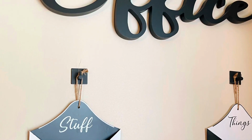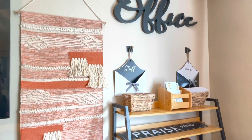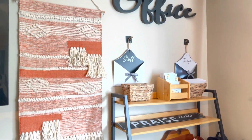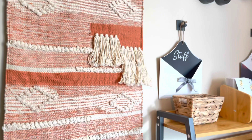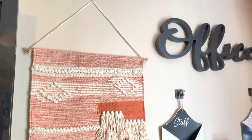Those little pocket envelope things that you see on the wall, I bought those from Family Dollar. I bought those from Dollar General, and I do love that look with the black and white. I also added this little boho wall hanging piece. I think it matches perfectly with the picture I have on the shelf. So I really, really do like that touch.